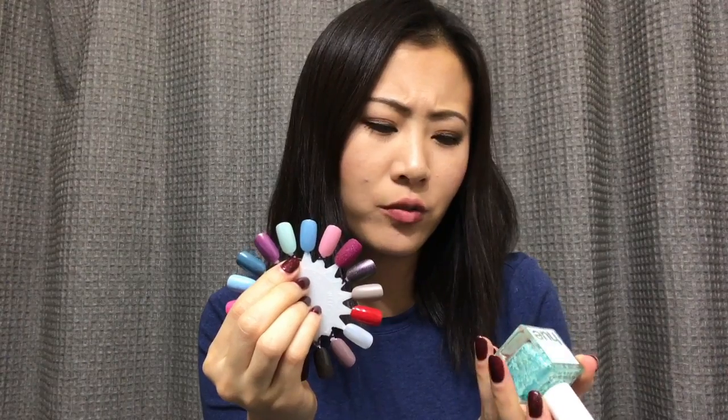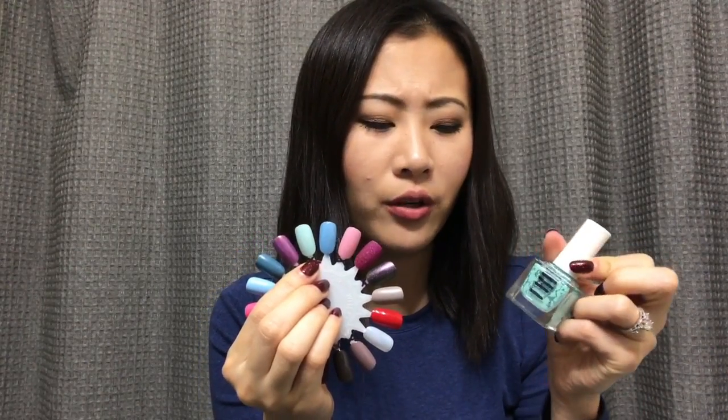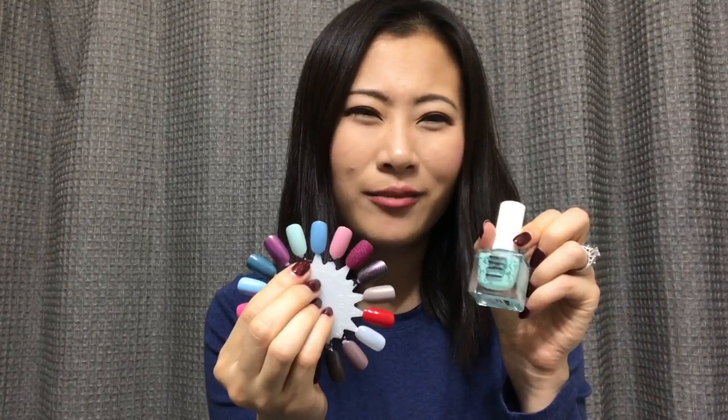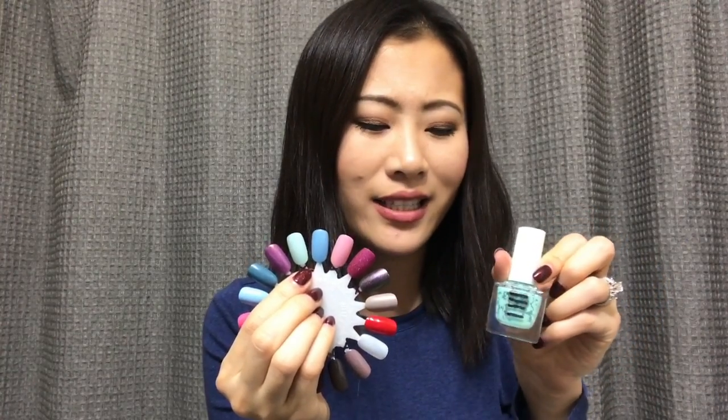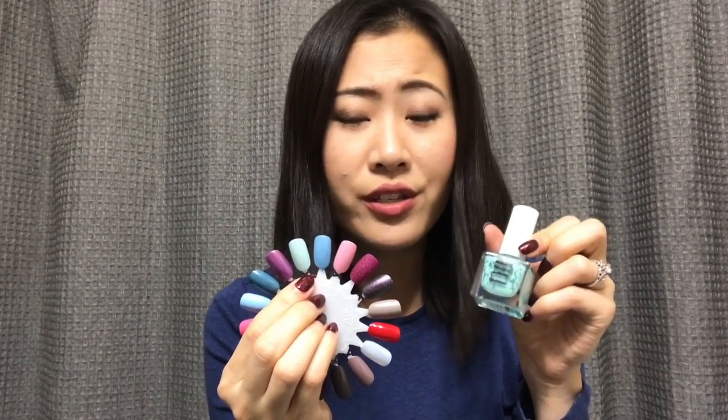I have a mint shade here from Square Hue. This one is in the shade Ocean Drive. I also finished this not too long ago, towards the end of the year. It was a summer shade, but I didn't get to finish it until almost winter time. I just continued to use it on my toes.